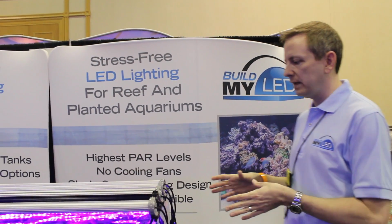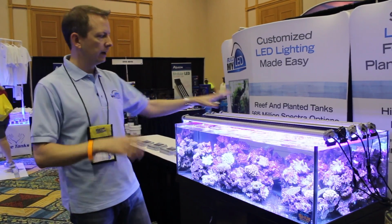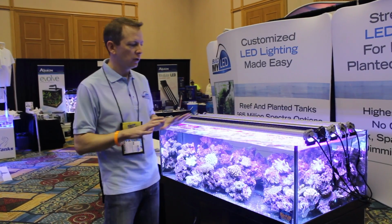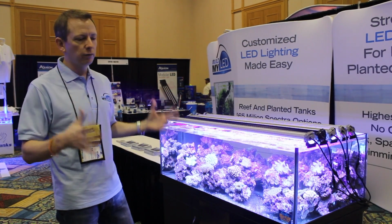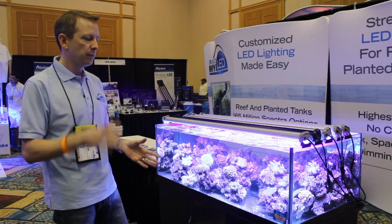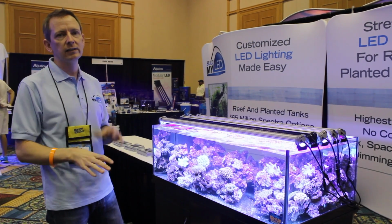We have 5 different beam angles that we can build on every light from a 90-degree wide. So if you're very close to the corals at the top of the water, you'd probably want a 90-degree wide beam angle to make sure you have even coverage up top. And then for deeper tanks, all the way at the other extreme, we have a 30-degree beam angle. And so if you had, let's say, a 4-foot deep tank and you wanted to penetrate clams on the bottom of the tank, you'd want our 30-degree to make sure you're getting enough light collimated down into the corals. We also have a 45, a 60, and a 75.